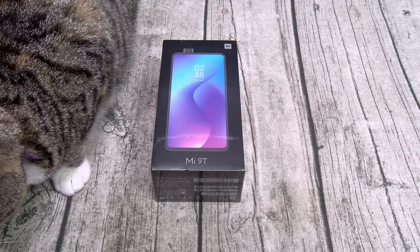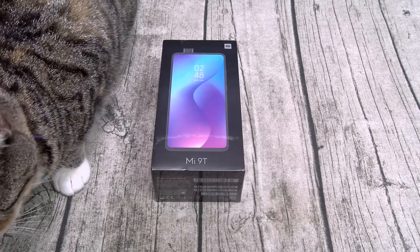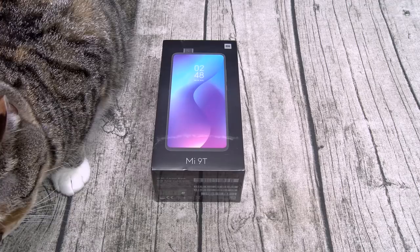You got a headphone jack. You got an on-screen fingerprint sensor, always on display, and face unlock. So what's missing from my checklist? No IP rating, so the phone is not water resistant, no expandable memory, no wireless charge, and no dual speakers. But all of that for $340, bro, I'm not complaining.